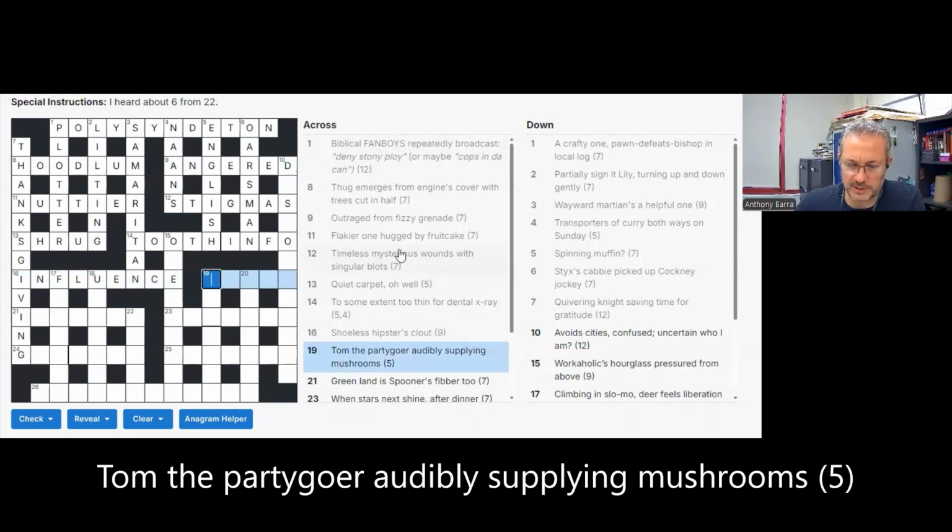Tom the party goer audibly supplying mushrooms. Well, Tom sounds like maybe a fun guy. Not really the guy for me, but he sounds like he might be a fun guy as a party goer. And audibly supplying means audibly is indicating a homophone, so a word that sounds like fun guy, but means the definition here. Mushrooms would be fungi. And Tom the party goer is the fun guy. And just to say, supplying here would be all of this wordplay supplying the same meaning as mushrooms, the definition.